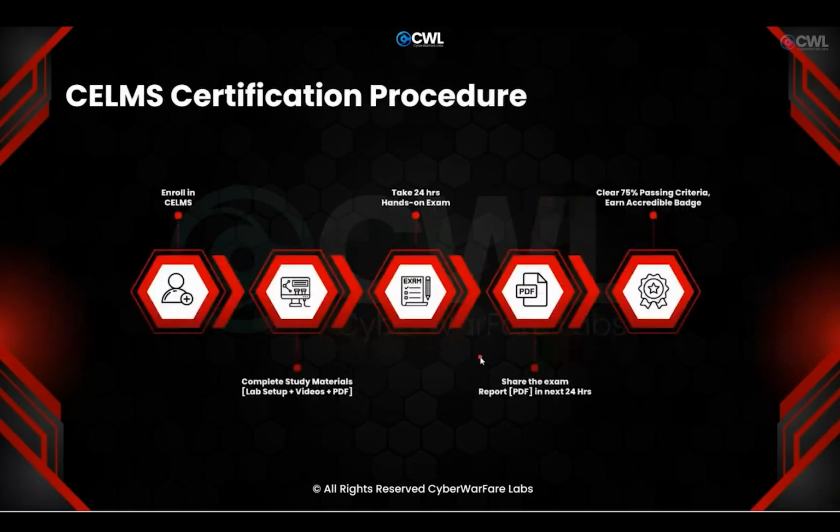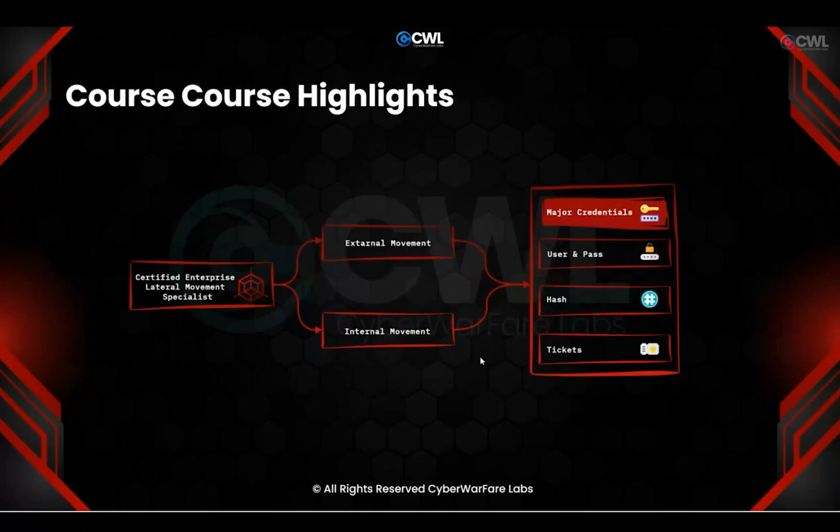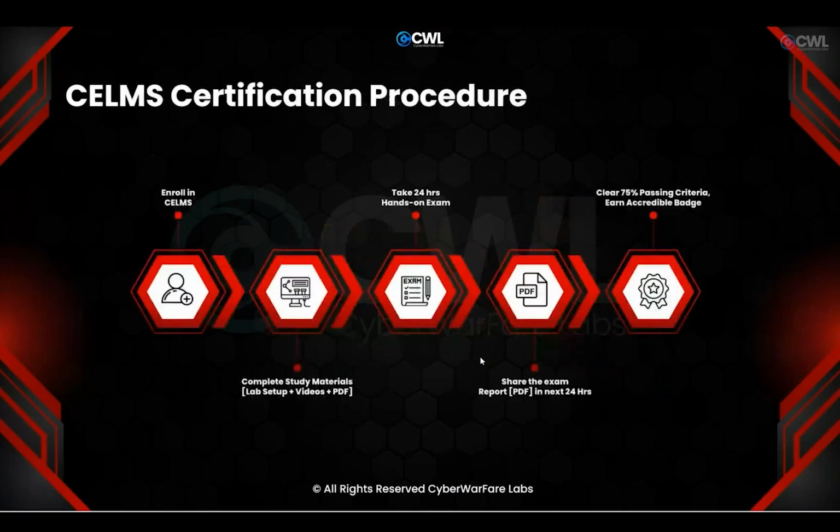Okay, so let's talk about the certification. The learning strategy will be a little bit tougher, but we have made the examination much easier. What you need to do first is enroll in the CLMS course, and once you are enrolled you will configure your own lab setup so that you can emulate or simulate things in the lab itself.